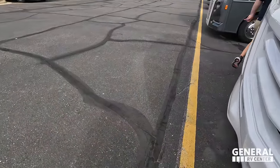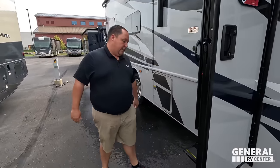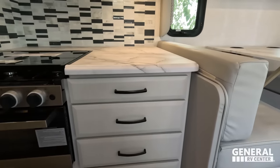Oh, I didn't even get that. You're going too fast for me. Take a look at the inside. Yes. Cargo carrying capacity, 5,075 pounds. Wow, that's a lot for this.